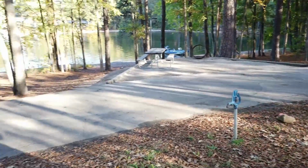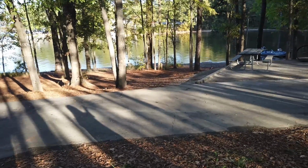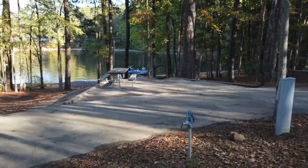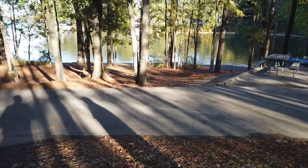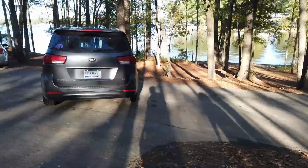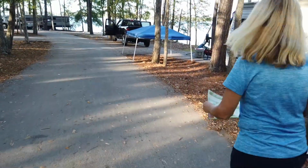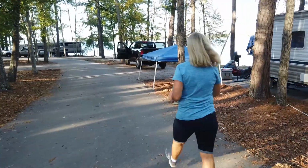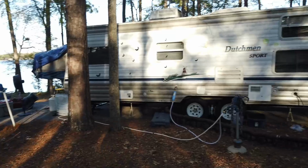Yeah, that would have worked. It's real flat on this side. It gives us room to get out our steps and walk back to that road. That would have been perfect right there, except when we came through, somebody had a car parked in it. Yeah, 23 would work. Yeah, that would work too.